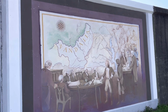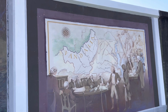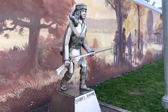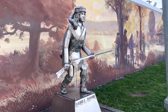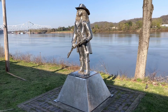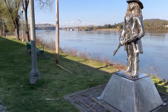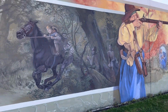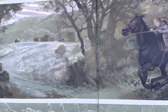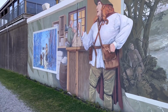Talked earlier about the proposed Vandalia colony, and this is what it would have looked like. Daniel Boone. In front of me, by the Ohio River, is Mad Ann Bailey. Behind me, we're going to go backwards apparently, is the mural for her.